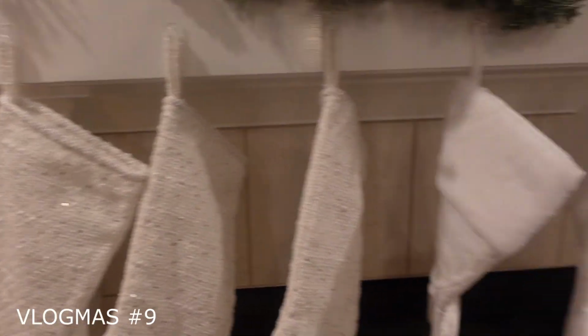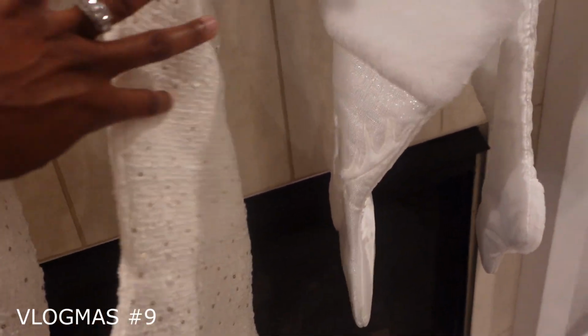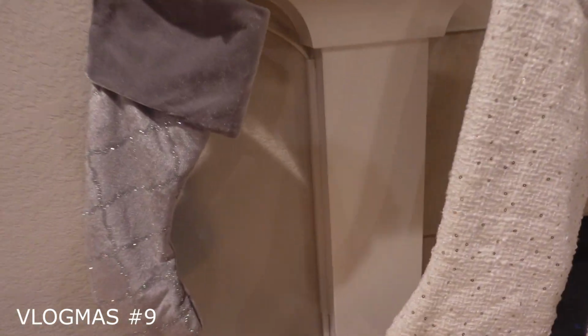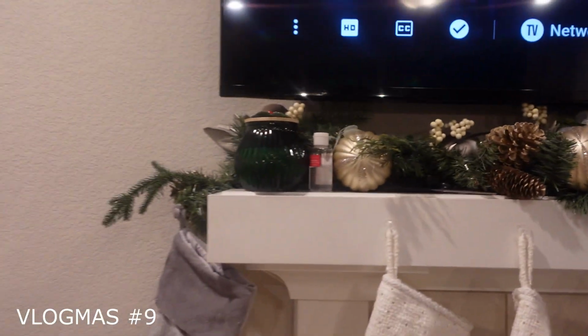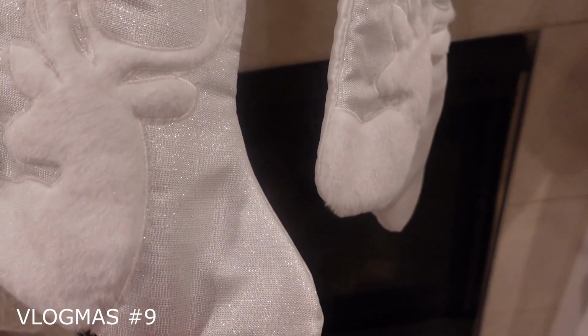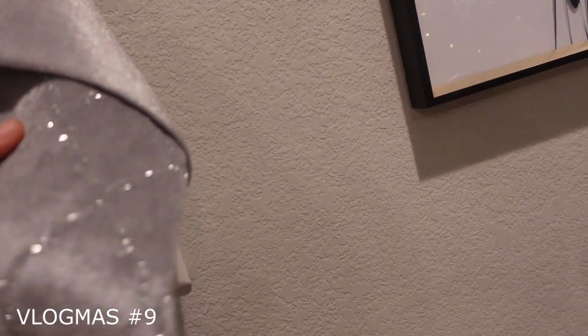We just put up our stockings. These three are from Walmart. We did use these last year, so I decided to just put them on the garland and put the garland over. The garland is from Home Goods, as well as these candles. These stockings, they're like a silverish white. I got those from At Home. I got three of them. And these silver ones I bought last year, they were from At Home.